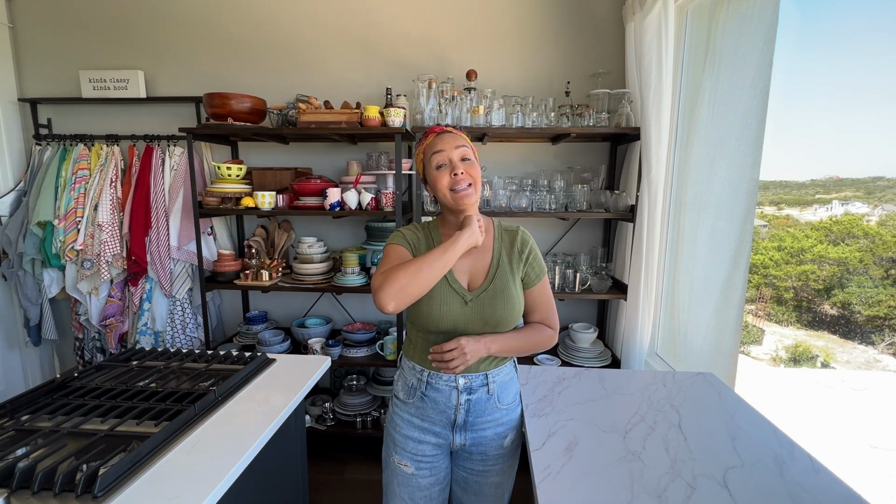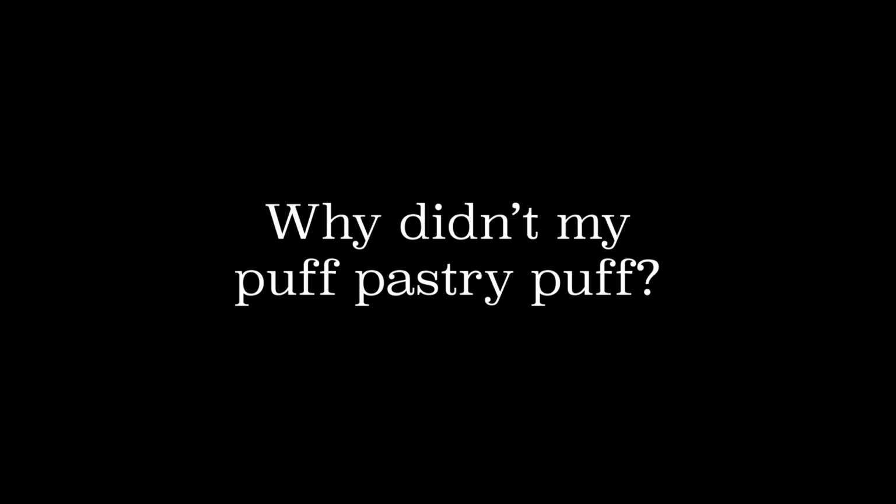And the result is a super flaky, buttery puff pastry that is out of this world. And the frozen does not compare to fresh homemade puff pastry by a long shot. You're gonna see when you taste it.